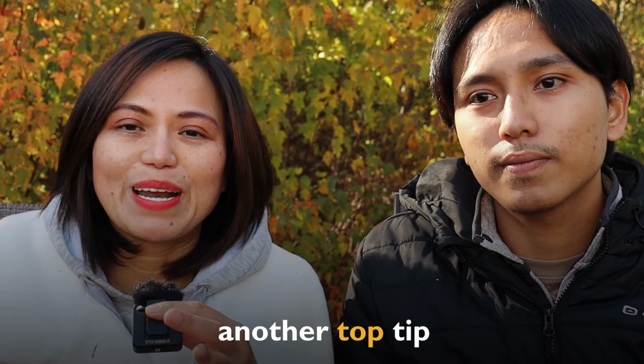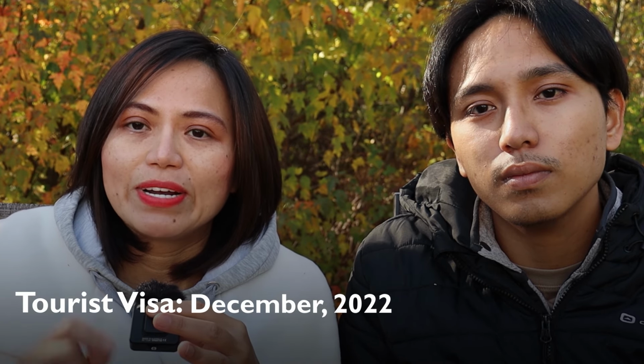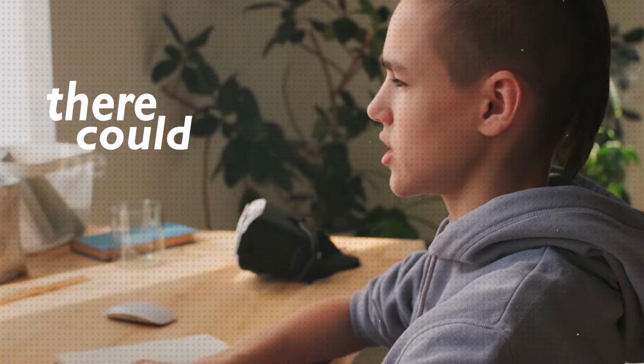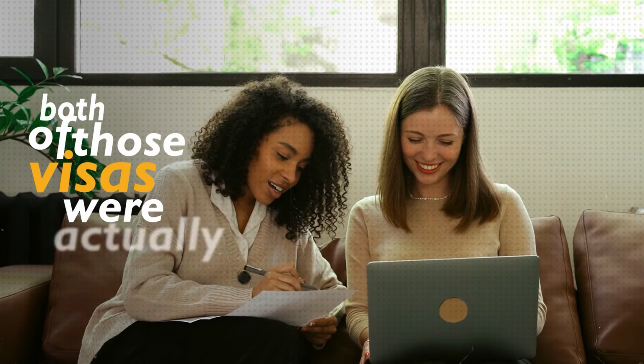Another top tip that I would like to share with you guys is that I applied for my sister's tourist visa in December of 2022, and I applied for her nanny visa or work permit in January 2023. Many people would have thought that there could be a conflict there, and therefore the tourist visa could not be approved. There is a possibility, or the work permit could not be approved. There is also that possibility. But both of those visas were actually approved. So to those who are thinking of doing the same, this is absolutely doable.